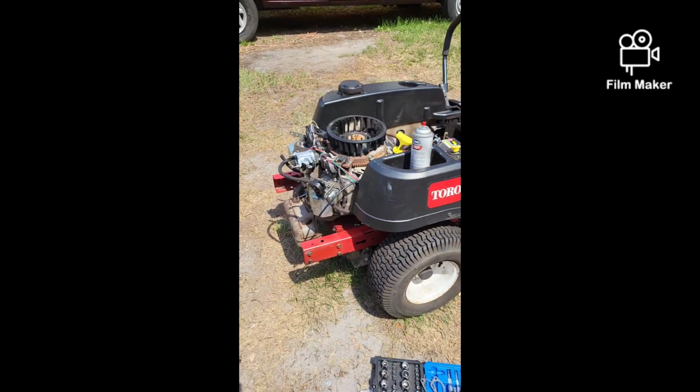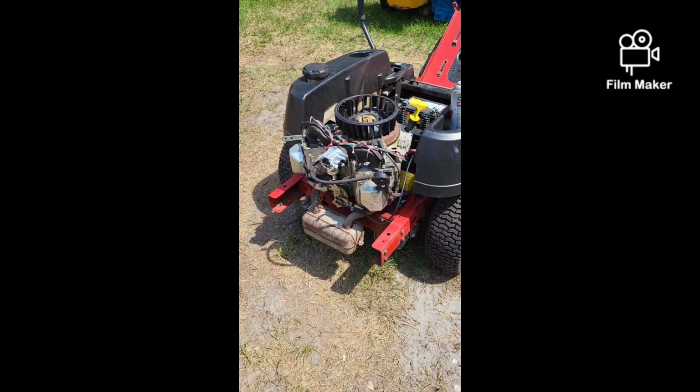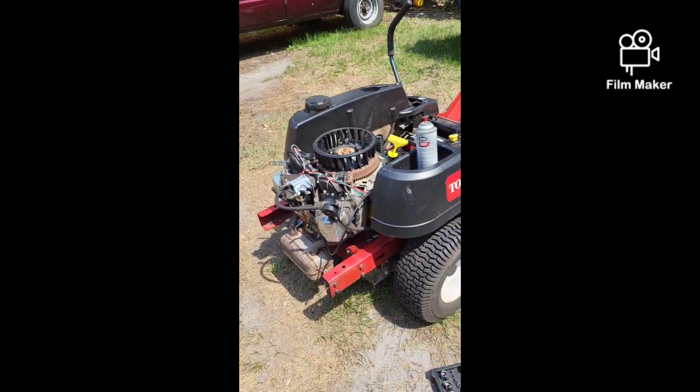So remember, kids, you might not have all the fancy tools that all the big shops have, but if you got a hand and some sandpaper and some common sense, you can bring a machine back to life.